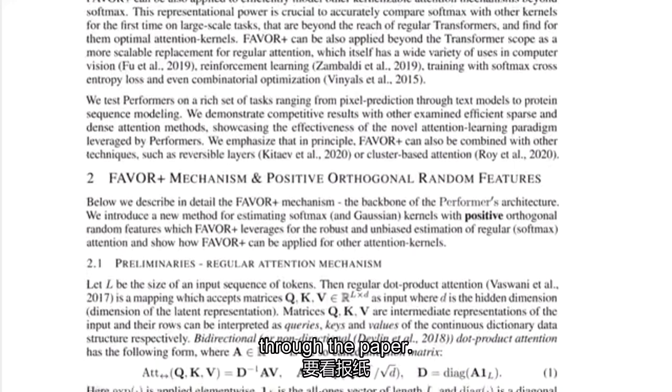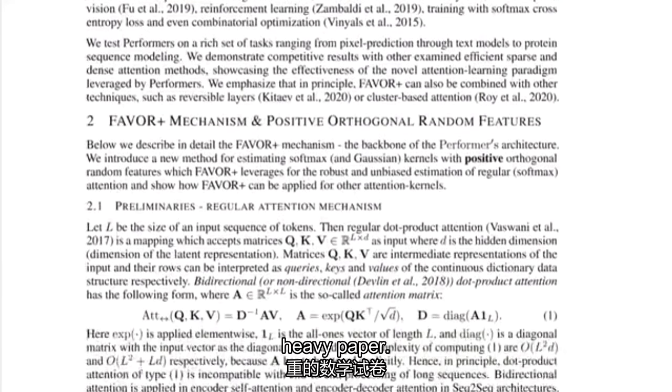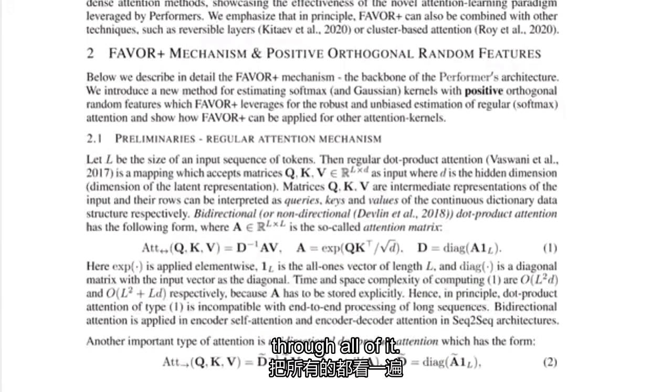So we'll go through the paper. It's quite a heavy paper, quite a math-heavy paper. We won't go through all of it. I just want you to get the idea of what these performers do, what the reasoning behind it is, and how you might be able to work with them or extend them, where it's going from here.